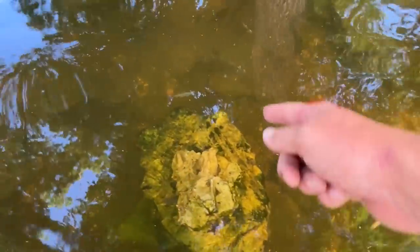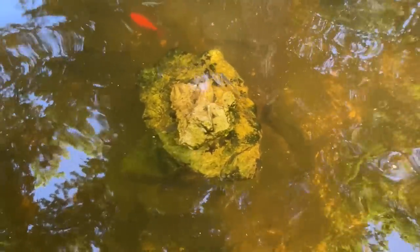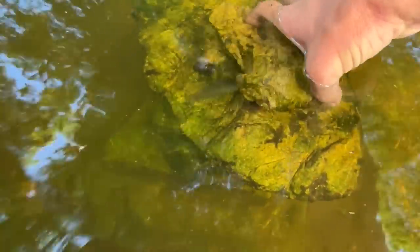Look at that. Oh, I missed it. That tadpole looked almost like a fully developed frog. Where? It just went under that rock right here. Here's another one. Oh, that one's got legs too. Come here, buddy. Oh, I missed him. Darn. Where'd he go?